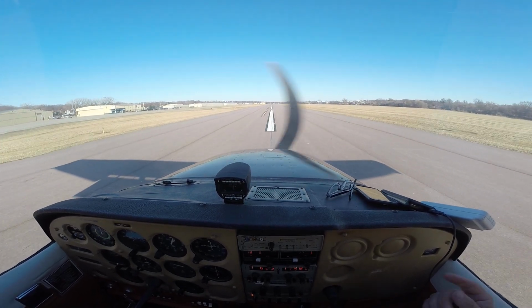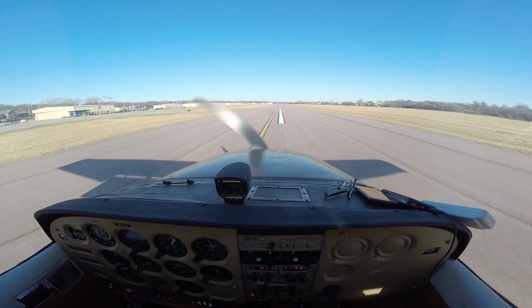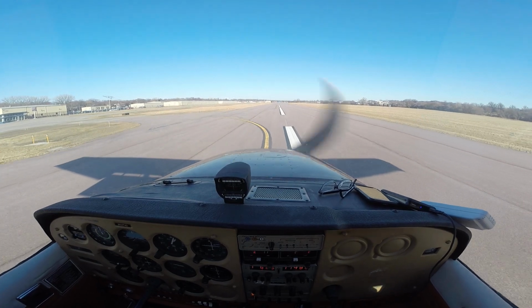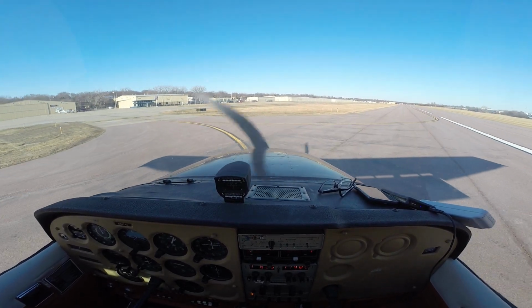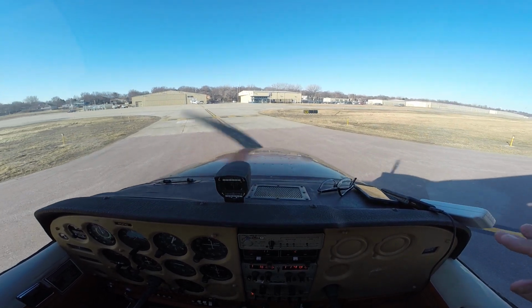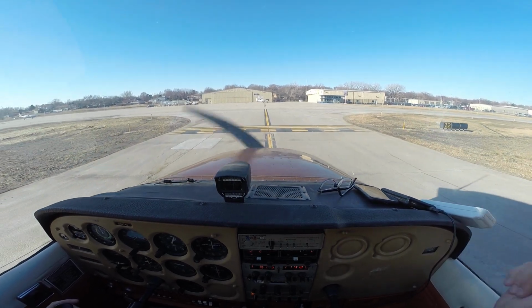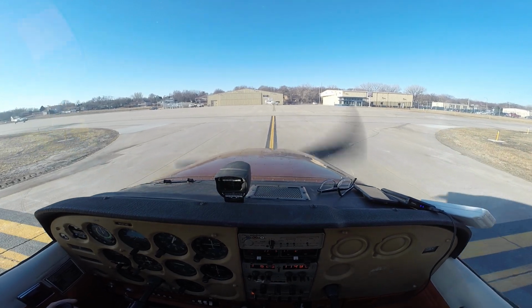What did you notice about that? What would you pick apart on that? I don't think I was keeping it completely straight in. Yeah, you were way to the left, but the big thing is we were way high. So as we got to judge that. Go ahead, let's exit the runway, and we'll do the after-landing checklist real quick. Then we'll debrief on the way back to do it again.